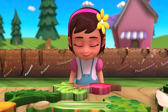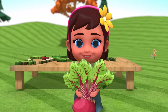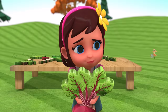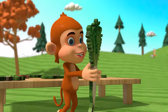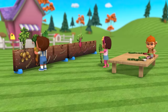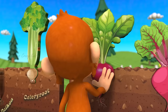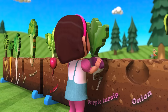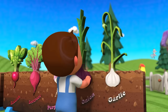This is potato. This is beetroot. This is parsnip. This is carrot. This is celery root. This is radish. This is garlic. This is turnip. This is daikon. This is onion.